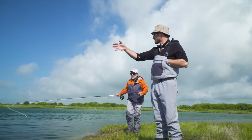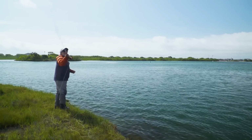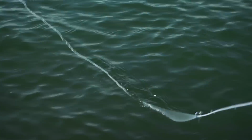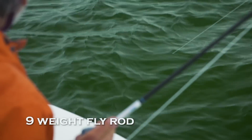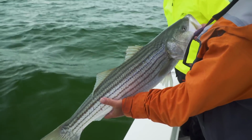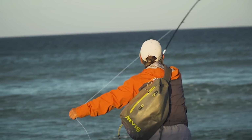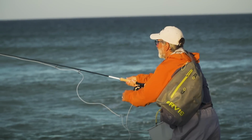Tackle for striped bass is pretty simple, and if you fish for freshwater bass or small pike or other inshore saltwater species, you may already have the right stuff. I think the best all-around striper rod is a 9-weight. Stripers can be quite large, and it's nice to have a 9-weight to handle them, but it's even more important because the flies can be pretty big, and you'll likely be dealing with wind, so you'll struggle less with a bigger rod and a heavier line.